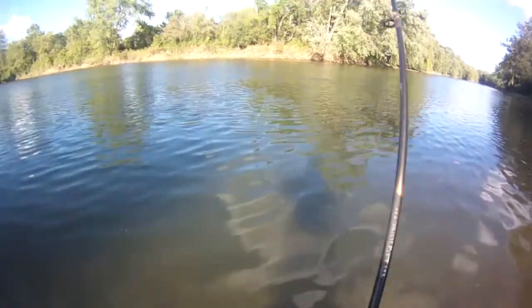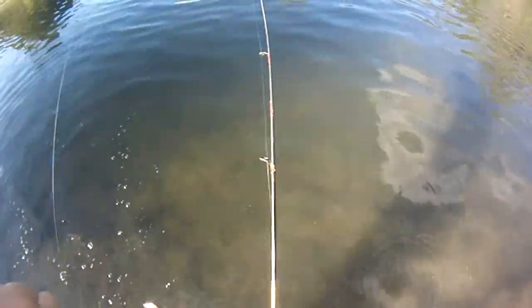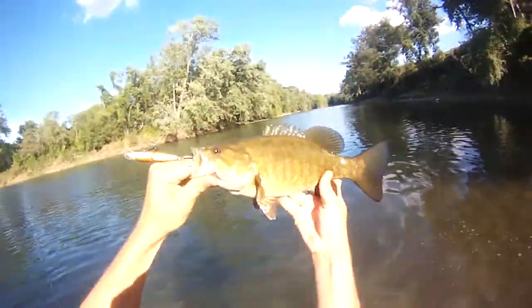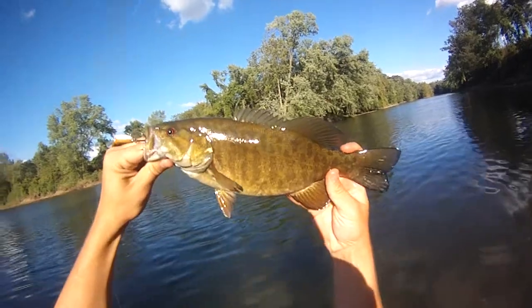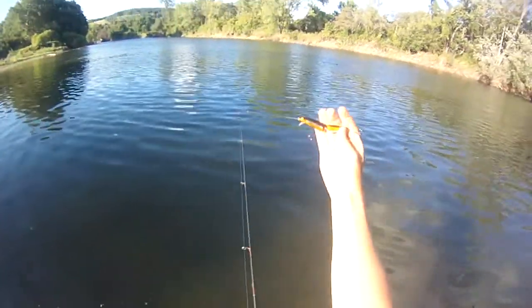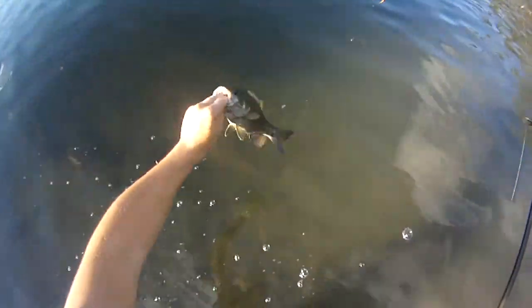There's something. Not too big, but at least it's fish. Yeah, a little smallie. Cool. And this jointed Rapala. Probably a 14-incher, I'd bet. Right around there. Sweet. Maybe 13 and a half. I don't know. Something like that.